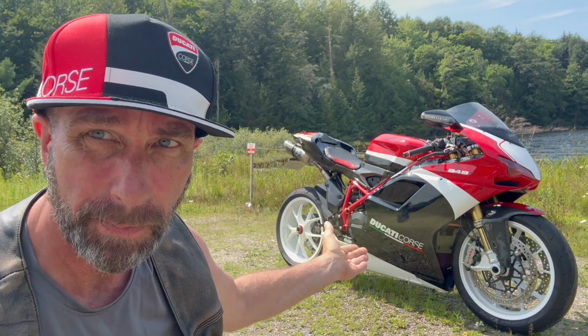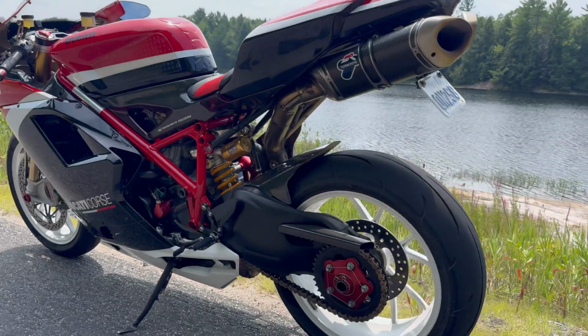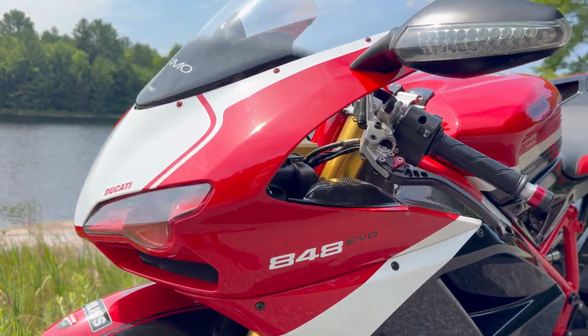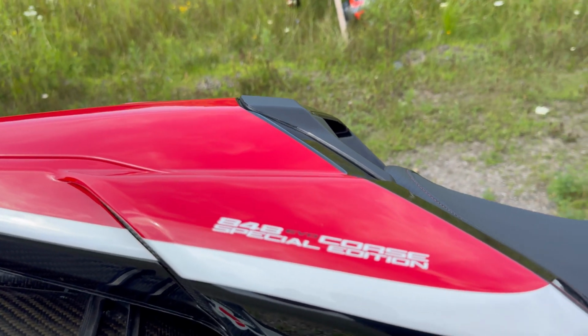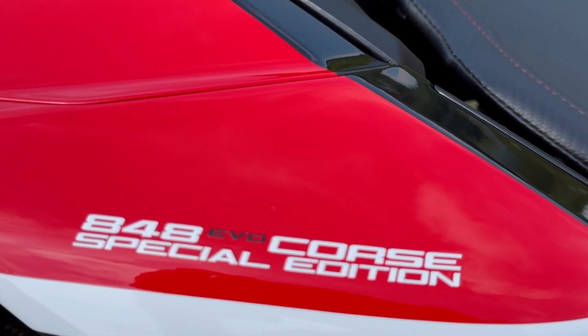We're talking about this piece of eye candy. Look at it, it's gorgeous. It is the 848 Evo Corse Special Edition. How do I know that? Because it says it right on the bike. I'm not just blowing fart bubbles here, people. Impressive.